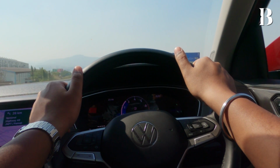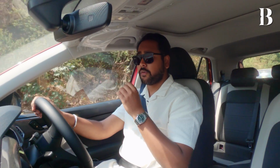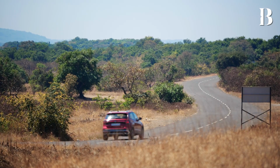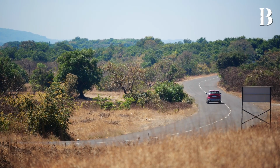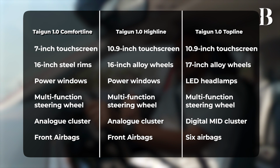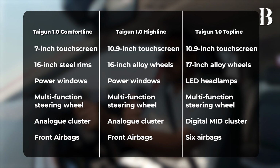For the rest of the gamut inside the Taigun 1.0, well, the base model does not get the 10-inch screen, it gets a smaller screen, and the middle variants offer an equal amount of tech gadgets which are just shy of what is available right now in this vehicle that I am driving. Overall, the entire trim levels of the Taigun 1.0 offer an ample amount of features and comfort features that one would need. As you go lower down the range, of course, some features get removed, but they are not a deal breaker because sometimes less is more.